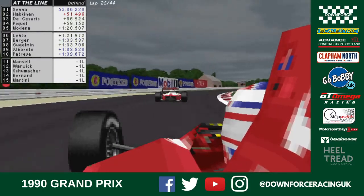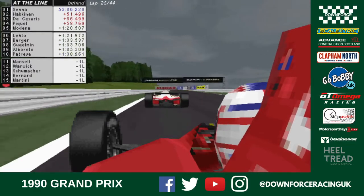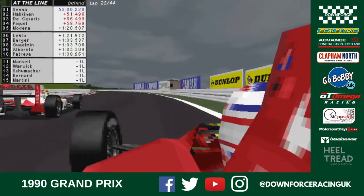Now Mansell is tucking in to the slipstream of Senna's McLaren. Look how much of a speed advantage you gain in the slipstream.